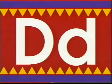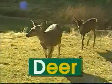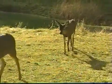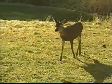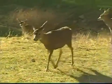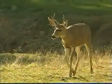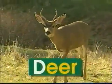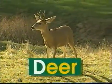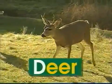D. Uppercase D, lowercase d. D says d, like in deer. Shh, there's a deer. Its fur is golden brown, and when it prances through the woods, it barely makes a sound. The word deer begins with the letter D. D says d, deer.